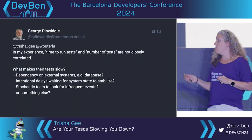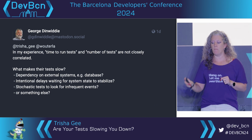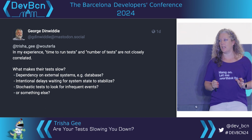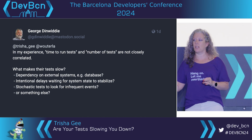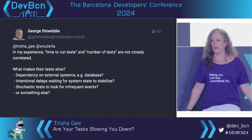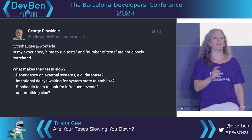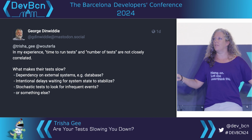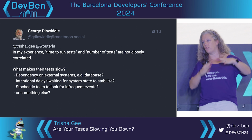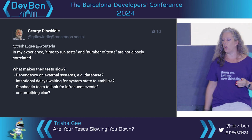But this, I thought, was the most important point here. It says, in my experience, time to run tests and number of tests are not closely correlated. So this idea of I have too many tests doesn't necessarily mean that it takes a long time to run those tests, because you could have 10,000 unit tests, and they'll run in milliseconds, because unit tests are nice and fast. So it's long-running tests that are a problem. You could have a few hundred tests, but if all of them start up an emulator and run through the whole system end-to-end and log in and do this, then that's going to take a long time.